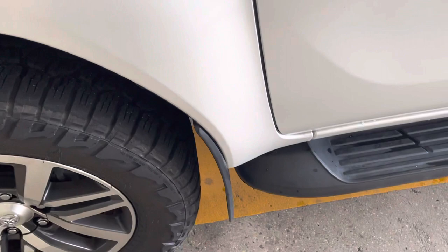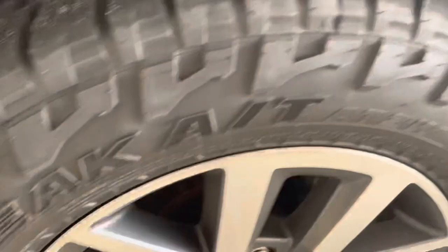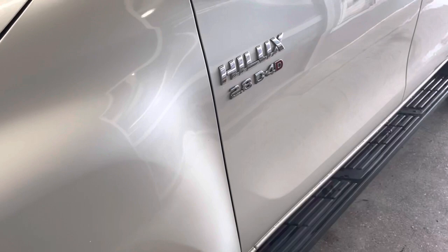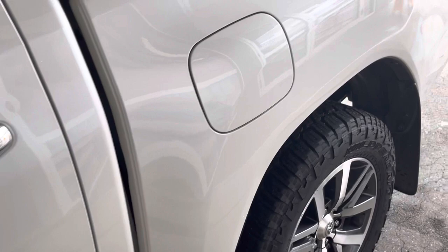Down here, you've obviously got the tires, plenty of tread on them. They're running Wild Peak All Terrains on it, quite an aggressive tire. I've got the 18-inch Toyota Genuine Alloys on there, so all very well looked after. Just continuing down the panel work of the vehicle. Once again, all very clean and tidy. No real marks through there. It's all real credit to the previous owner.